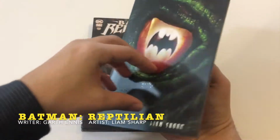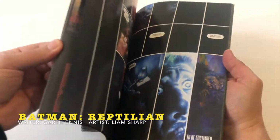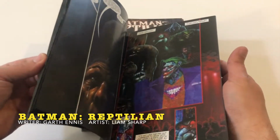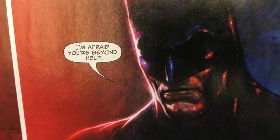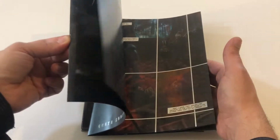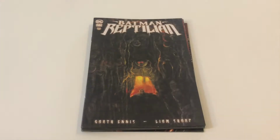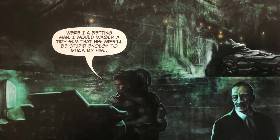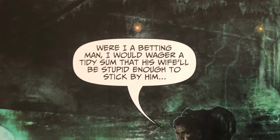Reptilian is on DC Black Label, which means it can have more mature content and can exist outside continuity by presenting alternate takes on characters we already know. Ennis takes advantage of this freedom by depicting a slightly sadistic and gruff Batman who's investigating a mysterious threat that's attacking and mutilating his entire rogues gallery of villains. The back and forth quips with Alfred in the Batcave are humorous, as is Batman's dry wit elsewhere, but at times he speaks in a campy and out-of-character manner.